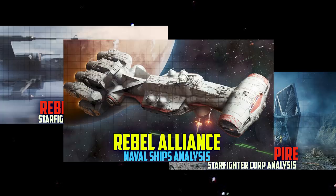Anyway, today we're going to continue our series that looks at various Star Wars ships and analyzes what their roles and functions are. So far we've covered Imperial Starfighters and Rebel Starfighters and Capital ships. Today we're going to be moving on to the mighty Imperial fleet and their larger ships as well.